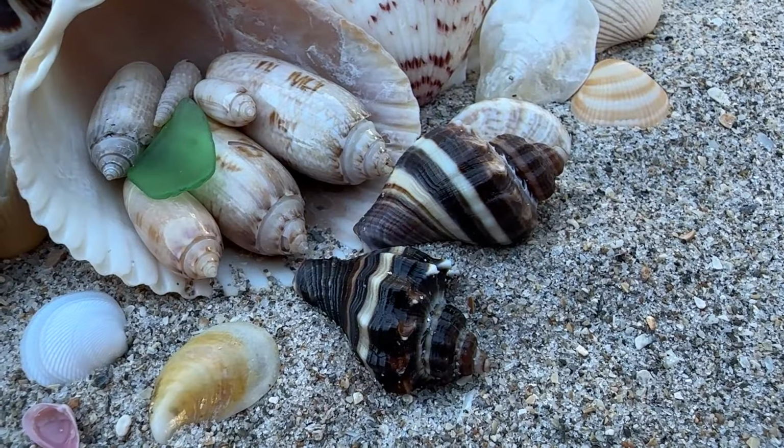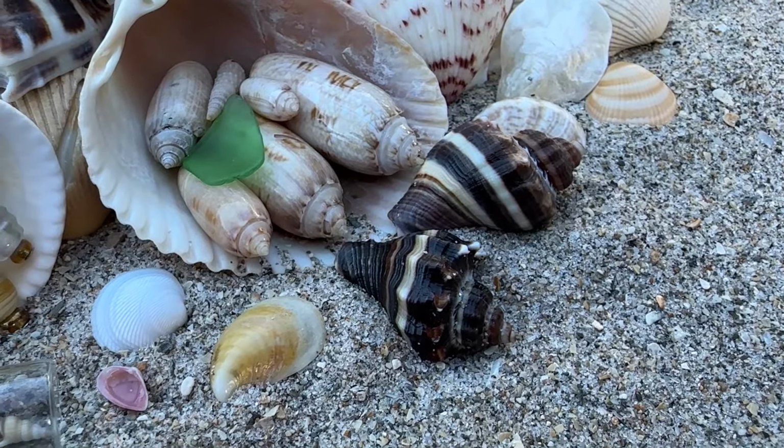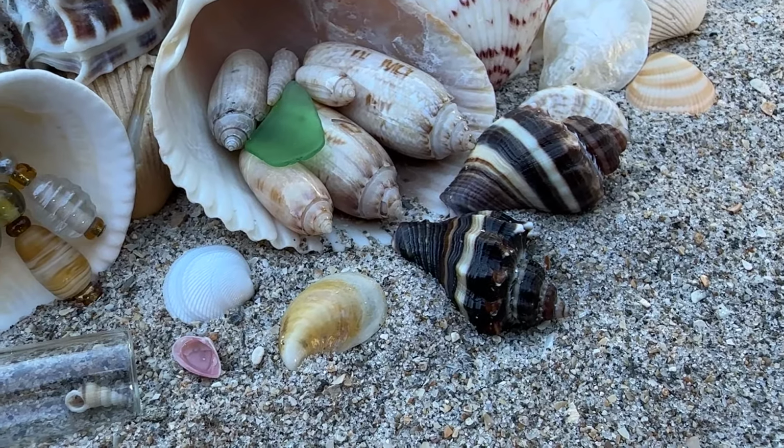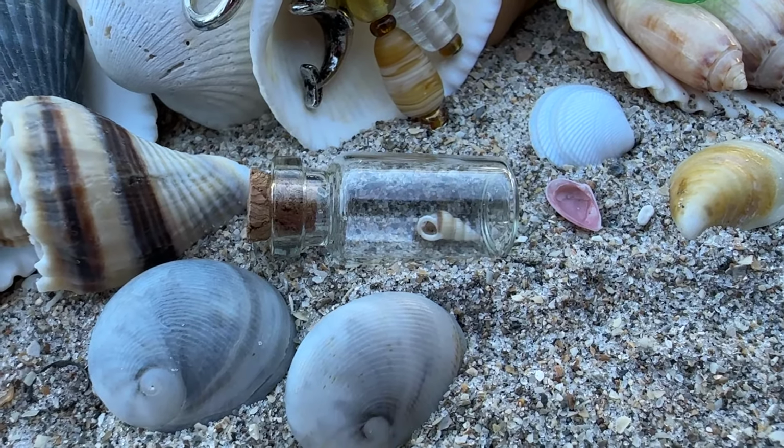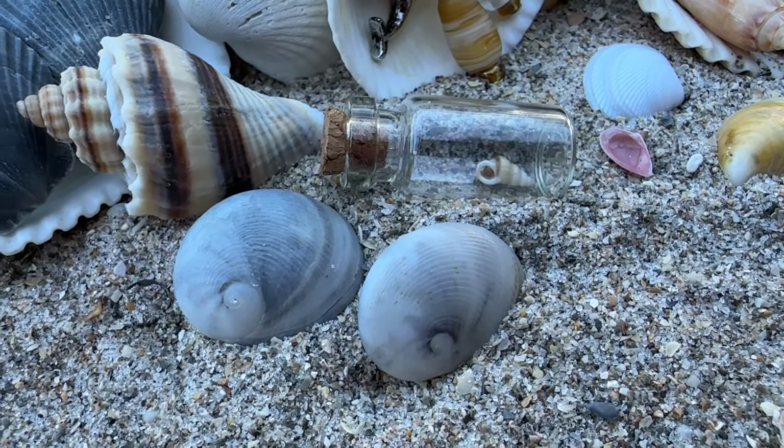Absolutely love these 2 front crowns. Look how dark they are. Just gorgeous. Love how they turned out after getting them a little bath. And that Wentletrap, as I said, made my summer.